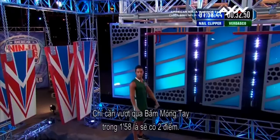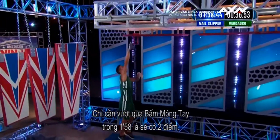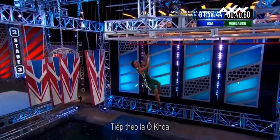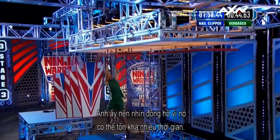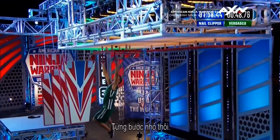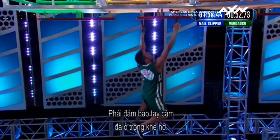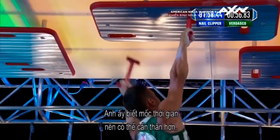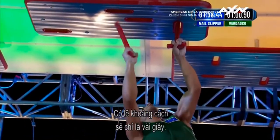Just needs to get past the nail clipper in 1 minute and 58 seconds, and he'll get 2 points. They know how difficult it is. Can't take any obstacle for granted. Up next is the key lock hang. He's got to be thinking about the clock, and this is one that can eat up a lot of time. Ooh. Yeah, you have to take really small movements. You got to make sure you're in there, lock it, boom. And this is the advantage of going last. He knows the time to beat Dreschel, and he can be careful and pace himself. This may come down to a few seconds.